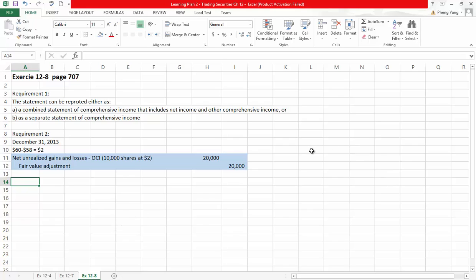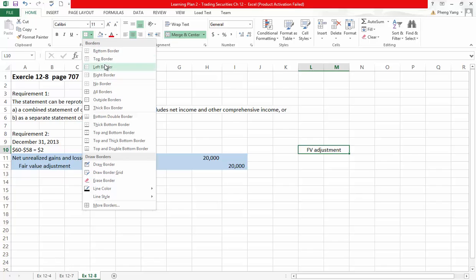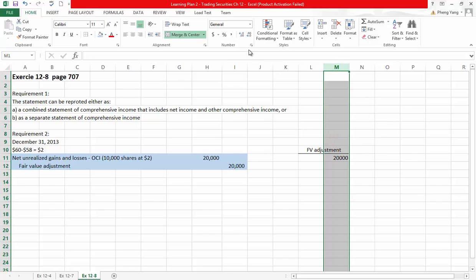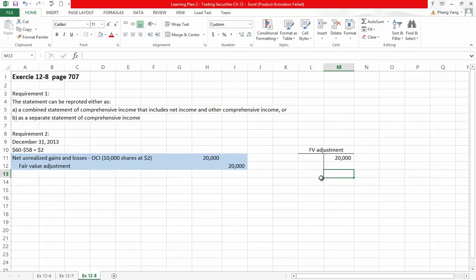So let me just go ahead and do the T-account for the fair value adjustment account over here, so you kind of see what's going on in the account and hopefully you understand it better. But right now we've got a $20,000 balance in this account. Okay. It needs to get to 10,000. And how do we know that it needs to get to 10,000?